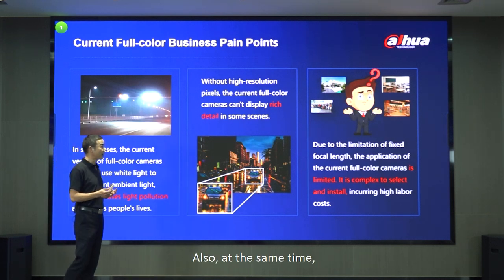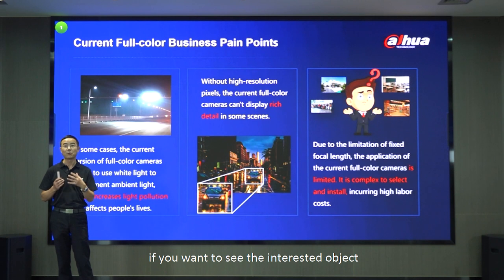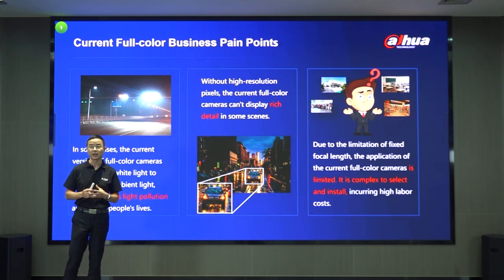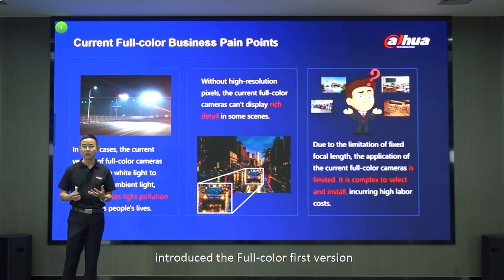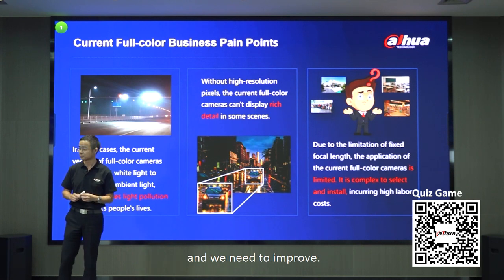Also, at the same time, the existing range offers only a fixed focal lens, which means in certain applications, if you want to see an object of interest and zoom in on it, that will not be possible as well in the existing range. So, although in 2020 we introduced the first version of full color to solve the pain points in low light conditions, there are still some areas not covered by the existing range that we need to improve.